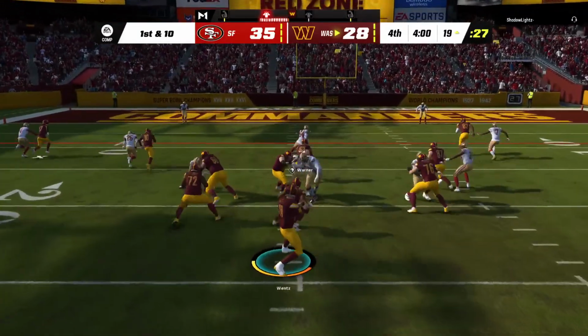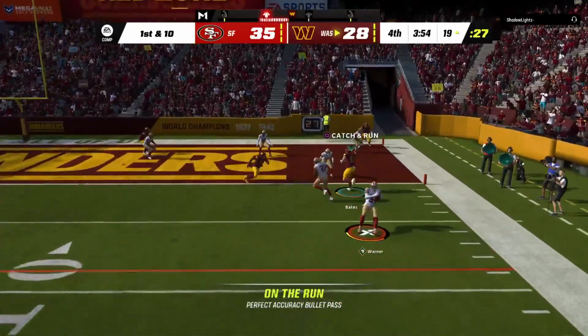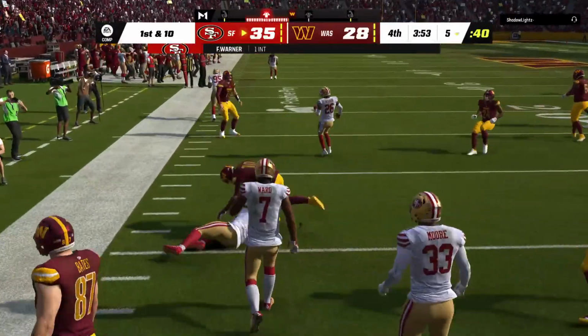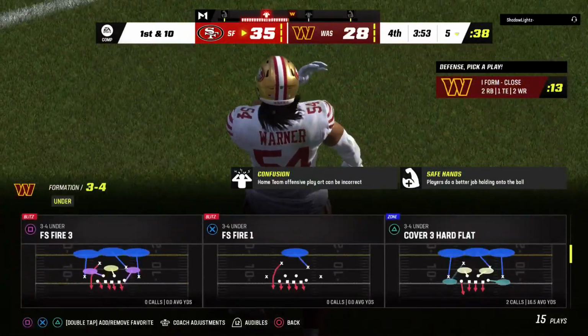Now a play fake. Wentz sliding out of the pocket. On Wentz is intercepted yet again. Picked off by Fred Warner. And the 49ers are going to take over here on the INT at their own 5-yard line.